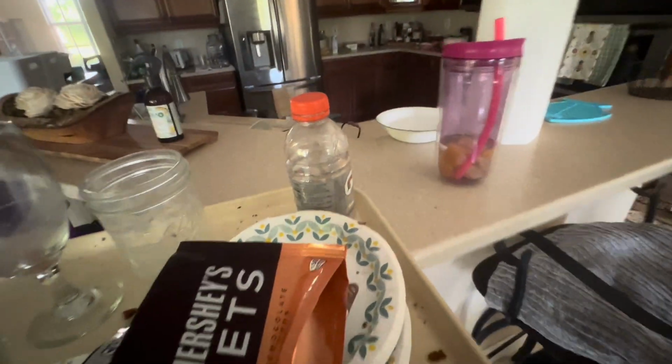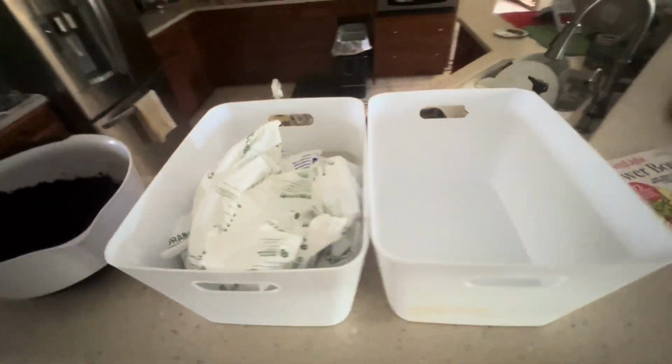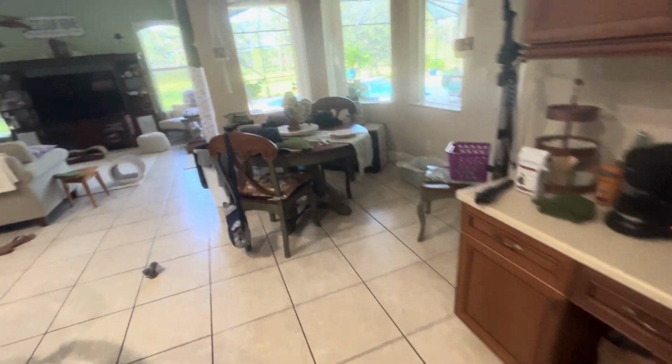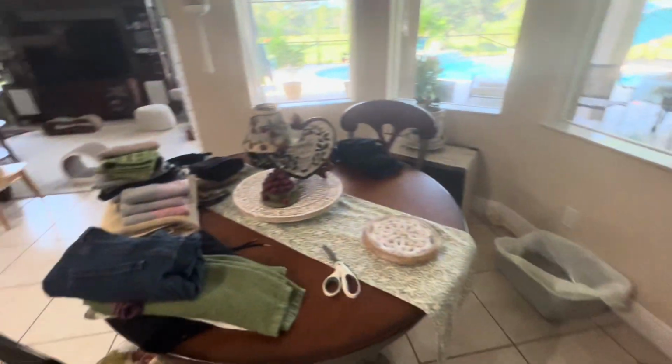And the kitchen is an absolute disaster. And yes, there's the bins from me reorganizing the freezer from another video, still sitting there. I do end up throwing the freezer bags away. I decided I'm not going to keep them. Yeah, I'm just showing you my mess.